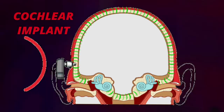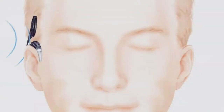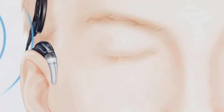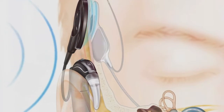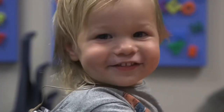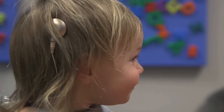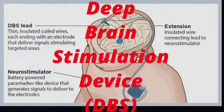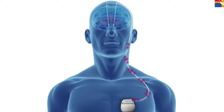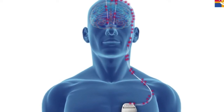An invasive write-only device example is the cochlear implant that has a microphone, speech processor, and transmitter outside the head, and a receiver and stimulator implanted under the skin, connected to electrodes threaded through the cochlea, which stimulate the auditory nerve, which stimulates the brain. Another write-only BCI is the deep brain stimulation device that counteracts Parkinson's disease tremors. This device acts similar to a pacemaker in that it delivers automatic stimulating pulses to the brain.